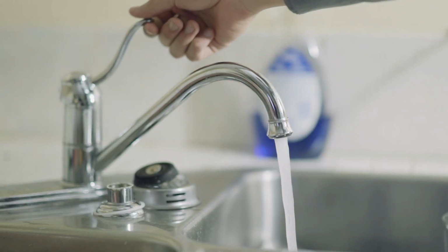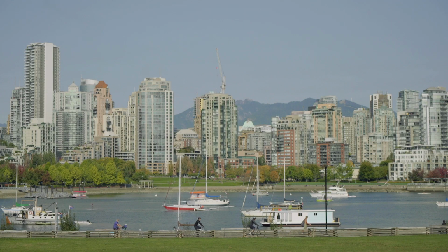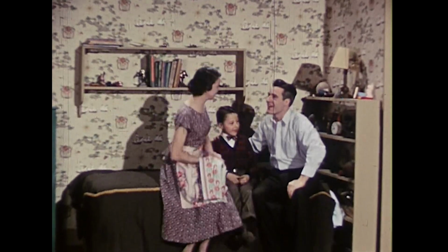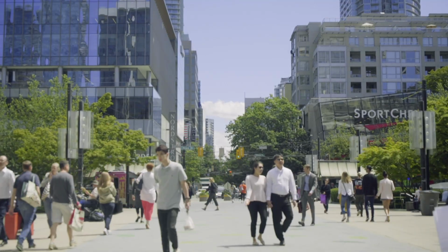Today, people have running water, fire extinguishers, and smoke detectors. These days, we aren't so worried about fire and disease. Well, at least until recently. At the same time, fewer people are choosing to start nuclear families in the suburbs. More of us are choosing to be closer to the downtown.